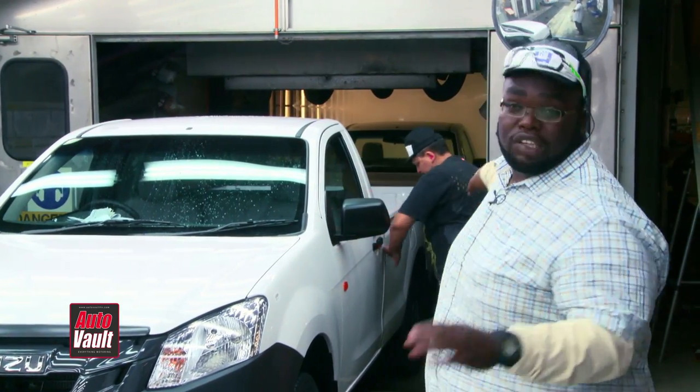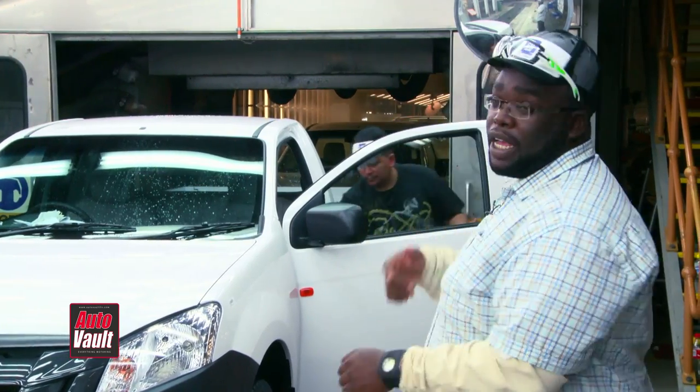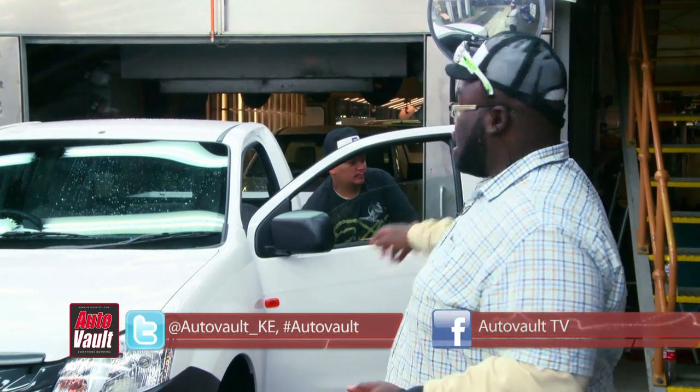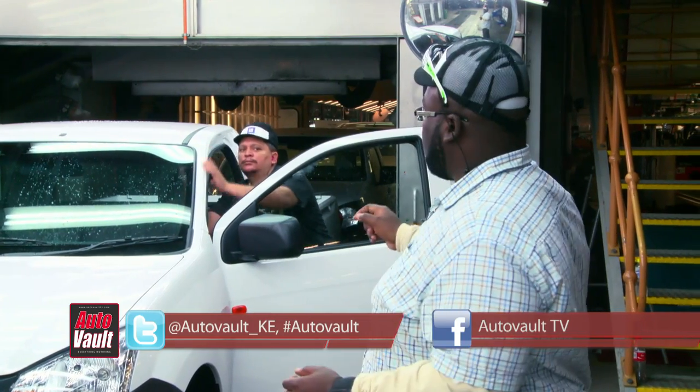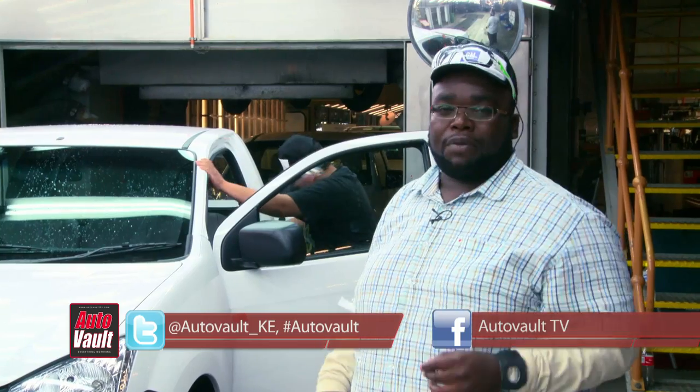So it's very meticulous. As you can see, this gentleman over here is busy checking the door seals if there's any water coming in, just in case you get into a dam and you don't want water to come into the car. But as you can see, he's checking the mirrors, of course, the window seals as well, and of course so many things. Even inside, he's checking if there's any water. That's a very meticulous person. You can see quality control is key at General Motors South Africa.